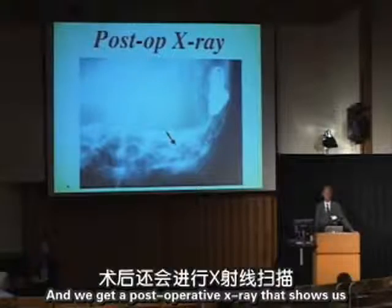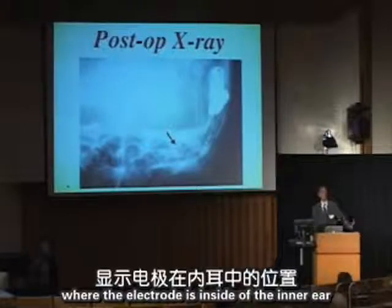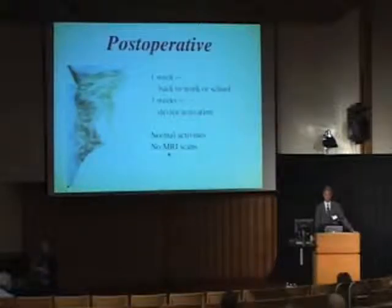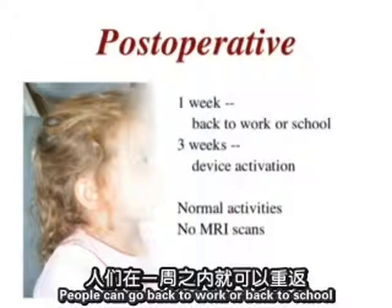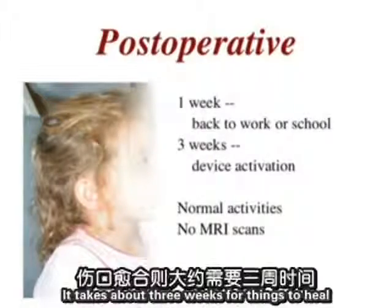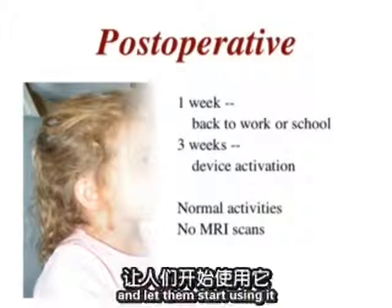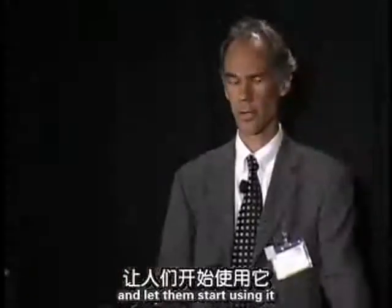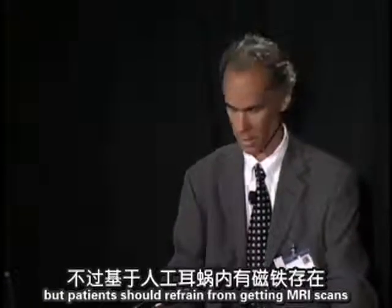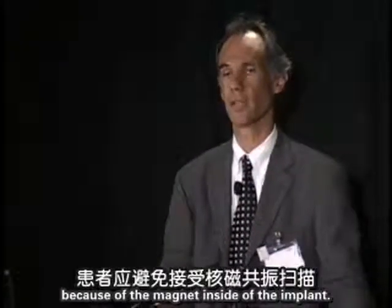And we get a postoperative X-ray that shows us where the electrode is inside of the inner ear. As you can see here, this little curl of the electrode inside the inner ear. People can go back to work or back to school usually within the week. It takes about 3 weeks for things to heal, and then we activate the device and let them start using it. There are no restrictions on activities afterwards, but patients should refrain from getting MRI scans because of the magnet inside of the implant.